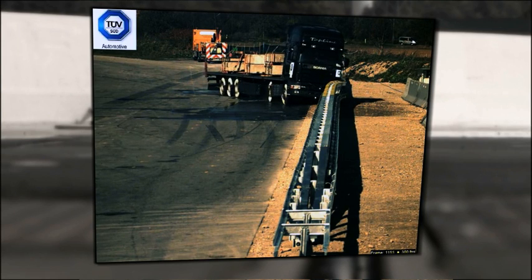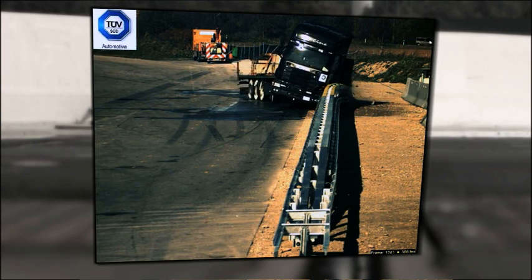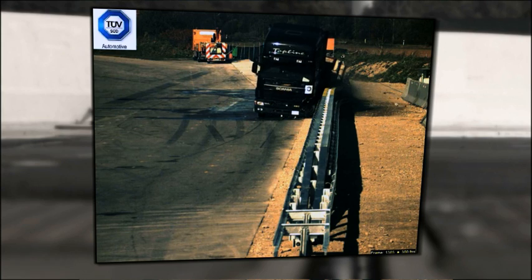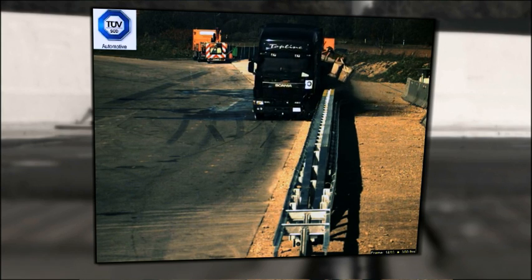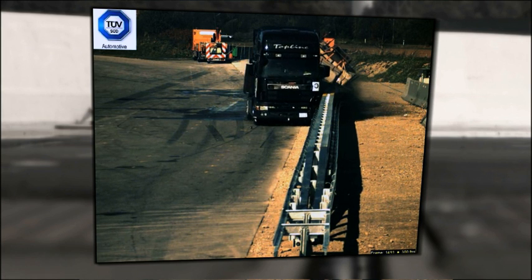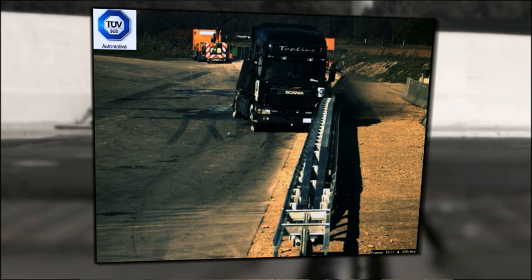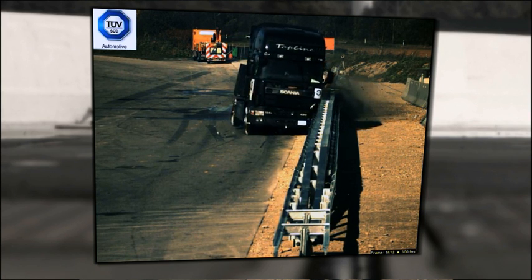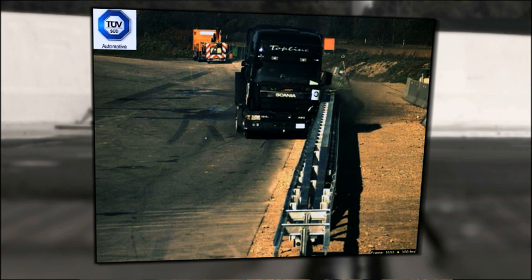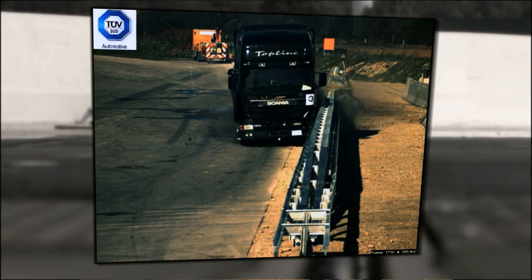This test shows that a steel crash barrier is also capable of stopping 38-ton juggernauts. The construction doesn't break, deforms markedly, and absorbs the energy, which also leads to the vehicle being guided onwards directly along the steel crash barrier. And this effectively refutes one of the main arguments against steel. Steel crash barriers can hold back the heaviest and largest of vehicles.